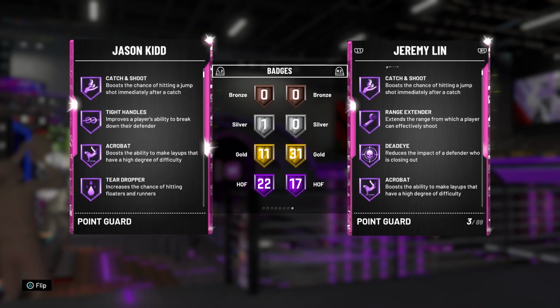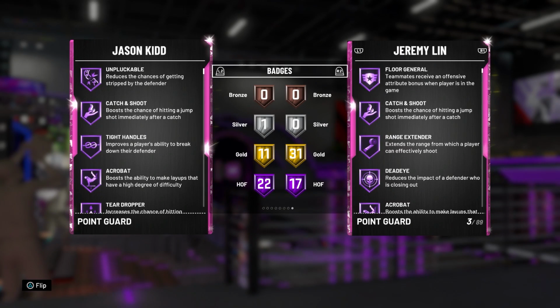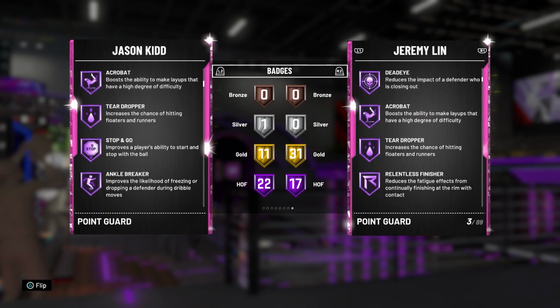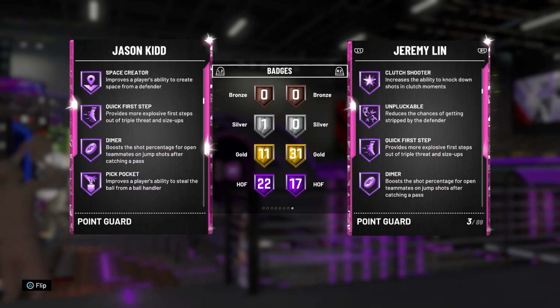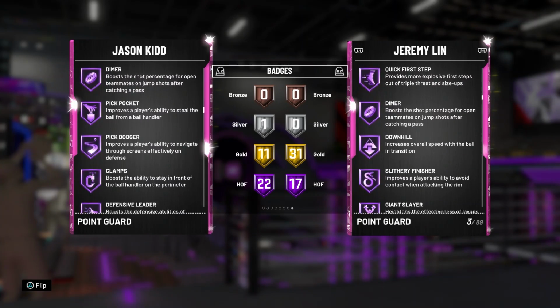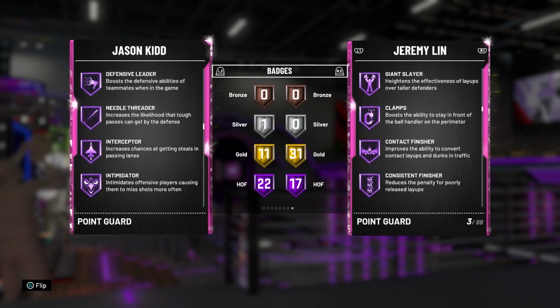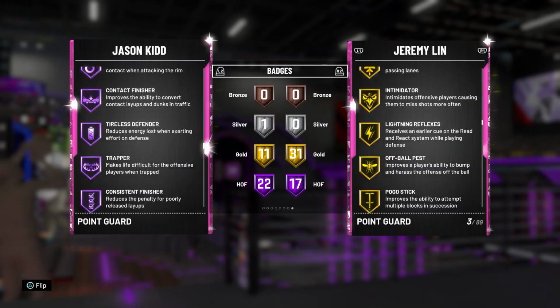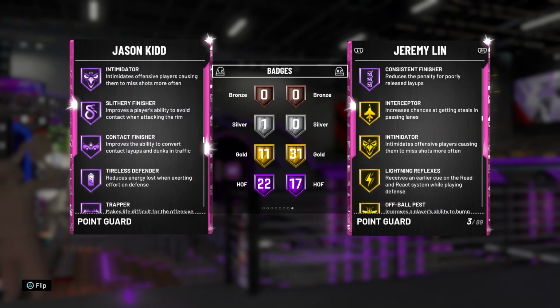So it's kind of expected for them to have a lot of the same ones. You can see right here, they already have Acrobat, Teardropper. Let's see what else. I'm trying to figure. Quick First Step, Dimer. You know, these are expected. Let's see. All right, so that's the end of Jeremy's. Let's see over here. All right, those are the only ones they have in common for Hall of Fame.